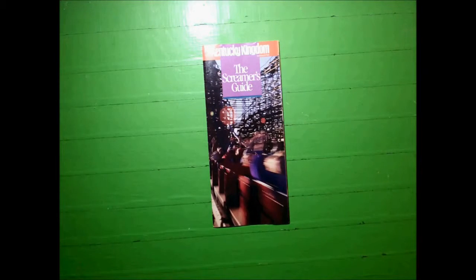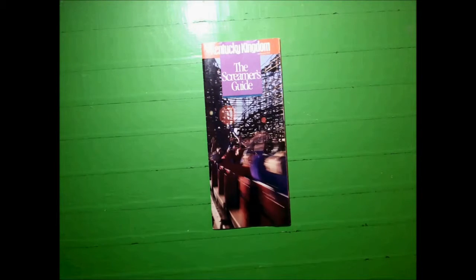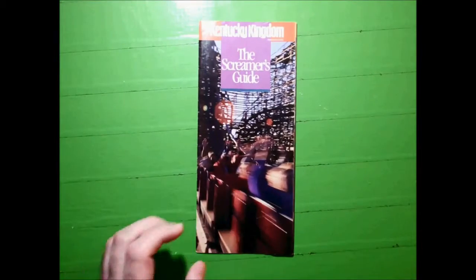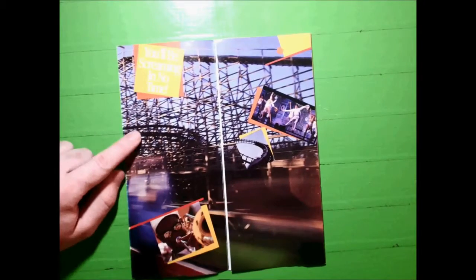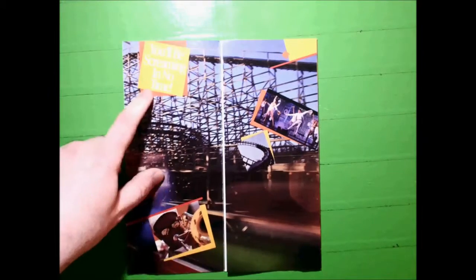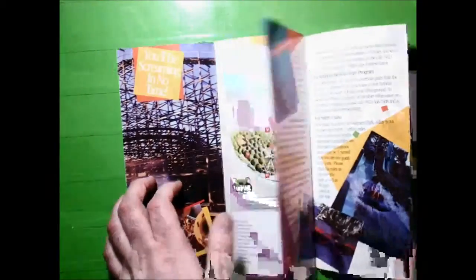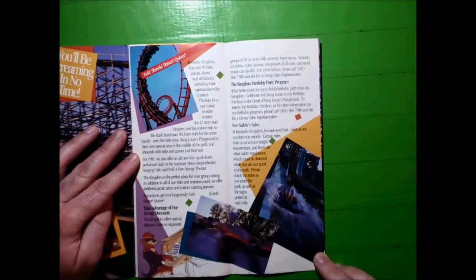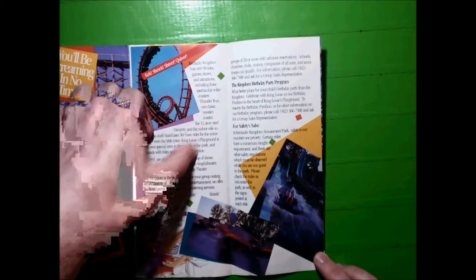Alright, so on the front of the cover it shows you, I believe this is going to be Thunder Run. Shows Thunder Run on the front of the cover. As you open it, it kind of extends onto Thunder Run. It's got some of the old shows, a guy playing an instrument, and open it up again, and it kind of goes into a story of what all's at Kentucky Kingdom.